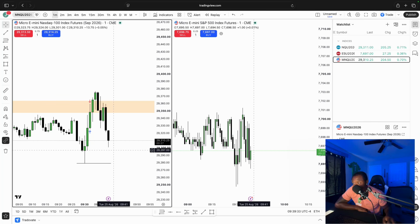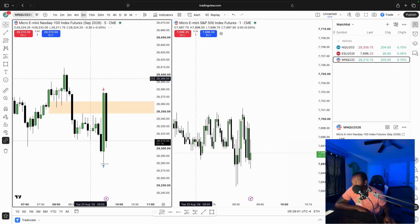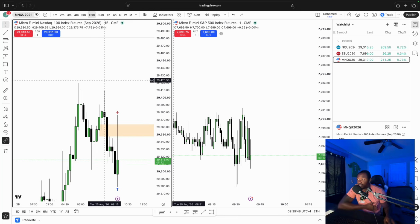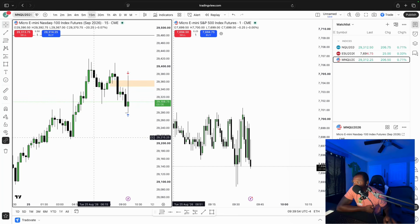ES is extremely choppy. NQ has nothing else for me to target for the day. And I'm not a fan of targeting these highs right here because it's just a dead high. There's just nothing to get us up there. Same thing with the 15 minutes, a high resistance draw. Then we have nothing to draw towards on the lower time frame either.